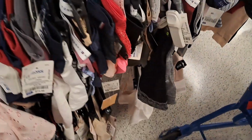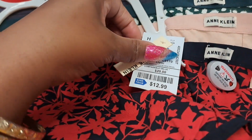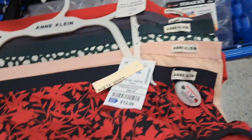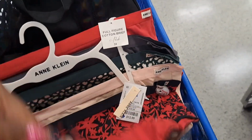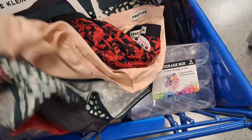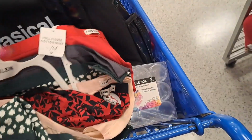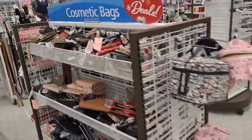All right, so let's keep looking. Look, y'all, Ann Klein again. She got her some $12.99 for, it's like 1, 2, 3. That's 5 pair. That ain't bad, but look. They look like that. Some nice material, too. And then you got the new pair. The green. They nice material. And then the red ones. And then her name right there. All right, we're gonna come over here to this facial section, see what we find over here.